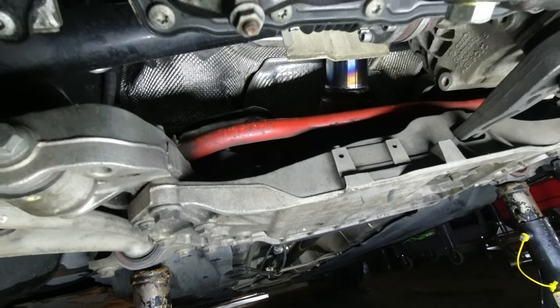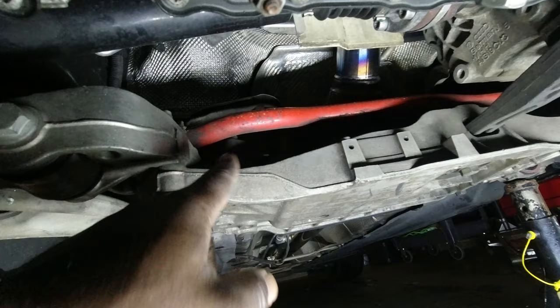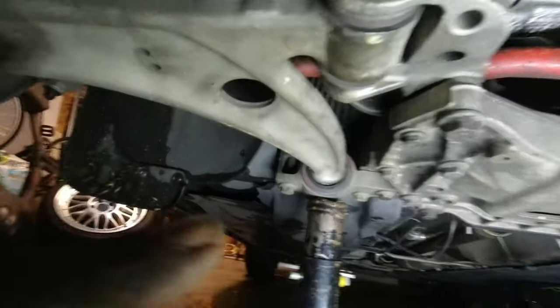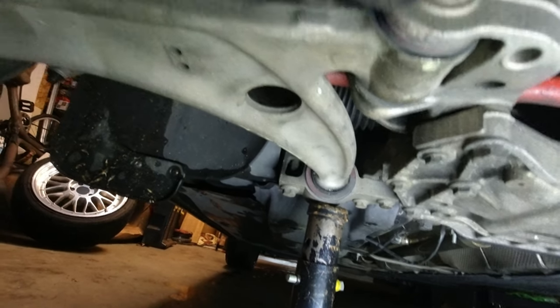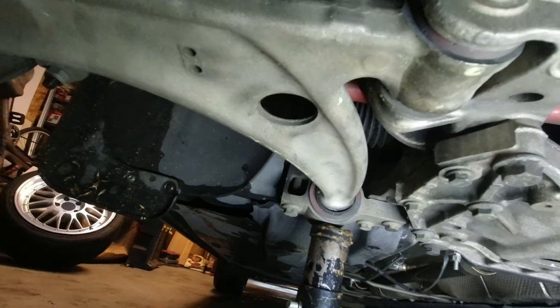In addition to the suspension setup, I also have an upgraded sway bar and aftermarket links, and an upgraded lower control arm. Traditionally it used to be the metal one, but I went ahead and got an aluminum one. It's considered to be stronger and lighter than the stock version.